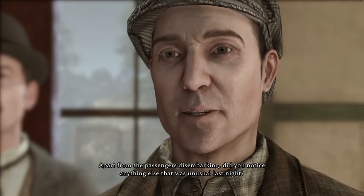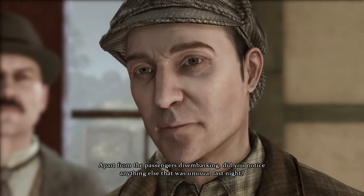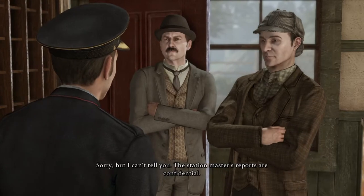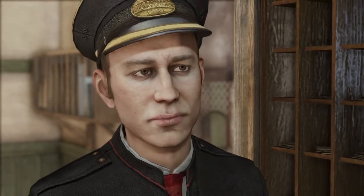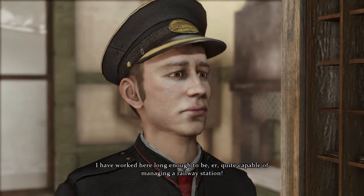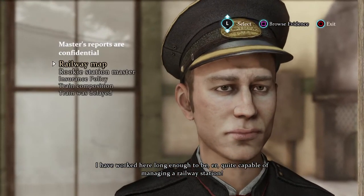Apart from the passengers disembarking, did you notice anything else that was unusual last night? I did. And I mentioned it in my report to our higher management on the matter. Okay, good. What was it? Sorry, but I can't tell you. The station master's reports are confidential. Confidential, you say? How long have you been working here? I've worked here long enough to be quite capable of managing a railway station.